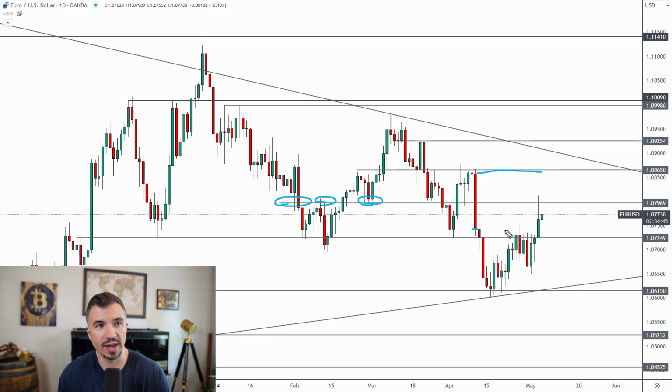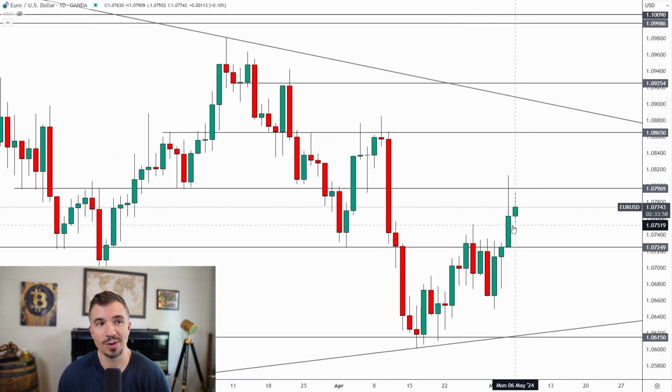Furthermore, notice this big red candle right back here. We saw a very shallow retrace on the very next candle. And what I mentioned last week was that we did have an imbalance up here in this 1.08 area. A lot of times these do serve as magnets, and that's what we saw here from the euro with that move up on Friday. Now, obviously, we saw a pretty significant rejection from the euro on Friday, not quite as big as the pound, but we did see this level come into play as resistance.